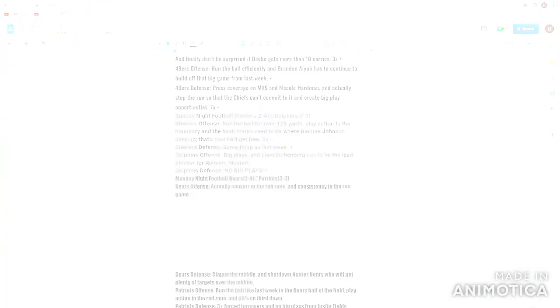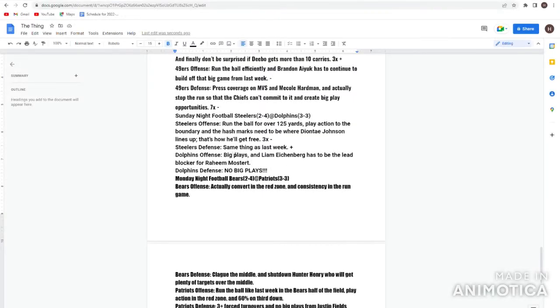Let's get to the Dolphins. And for Miami, yeah, big plays. They got big plays once in a while. Liam Eichenberg, yeah, he was the lead blocker. I actually like the running game, but again, Tua was not great. I have to give him an underscore. If he didn't have that many bad throws, probably wouldn't have given an underscore. They got shut out in the second half, though.